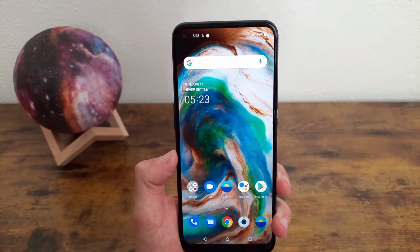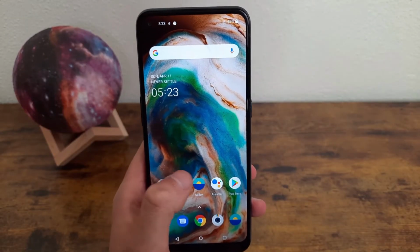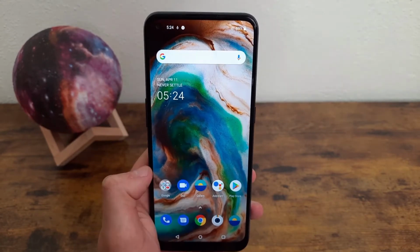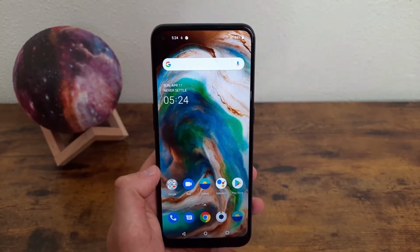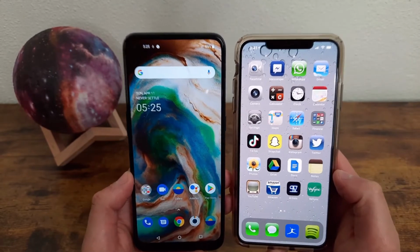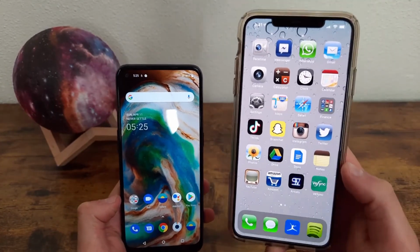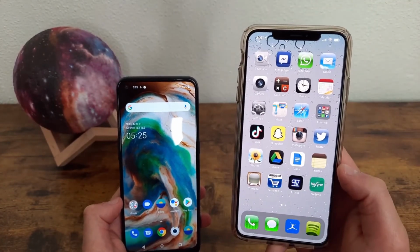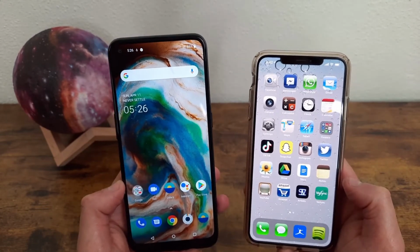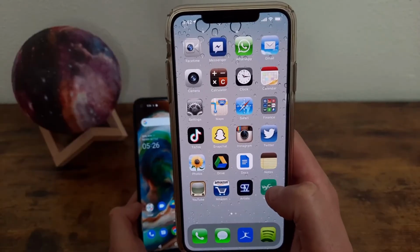I barely even noticed that it's only 720p, and the 90Hz refresh rate really makes a difference too. As you can see here, the scrolling is a lot faster and smoother on this phone than you might expect on another phone that doesn't have a 90Hz refresh rate. Just to give you an idea of the difference a 90Hz refresh rate makes, I got an iPhone XS Max here that has a 60Hz refresh rate, and of course the OnePlus Nord N100 again has a 90Hz refresh rate. So taking a look at the scrolling, there's this versus this.